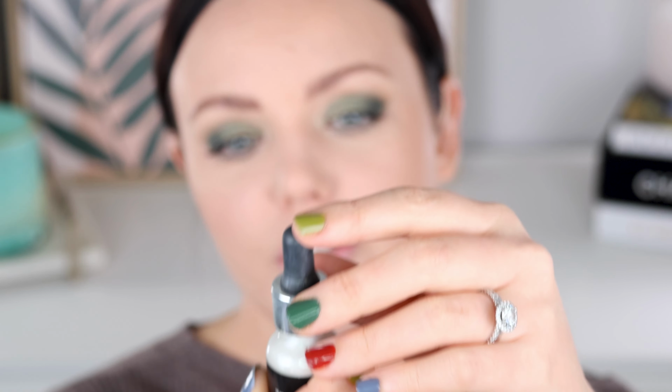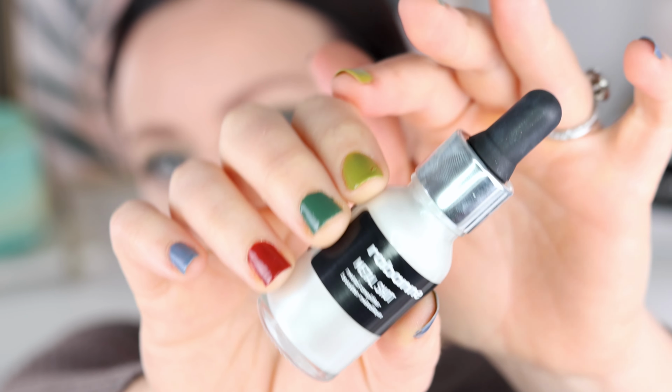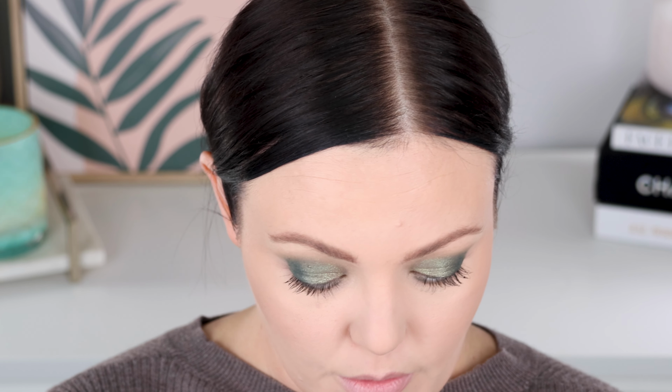The next product that I picked up, I wasn't going to pick up, but the description of it really had me intrigued. This is the Metal Shot. It's like a metal amplifier. There's a glitter one and a metal one. I got the metal one, and I think it's described as mercurial silver. I'll do a swatch. It's in a little dropper, but this dropper is fine to use. It's not like the Gucci one. The Gucci one's so annoying.